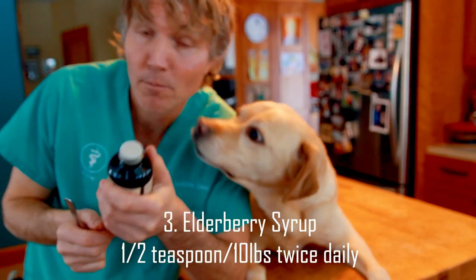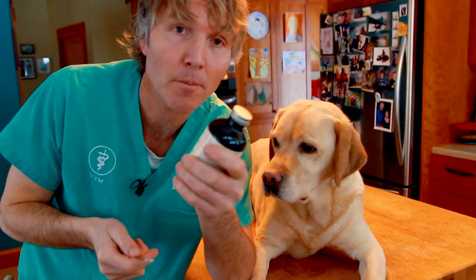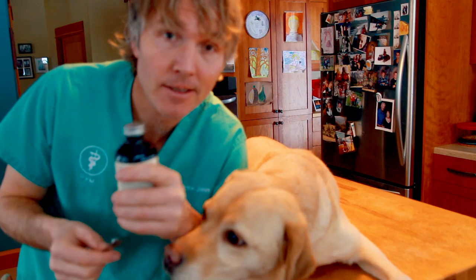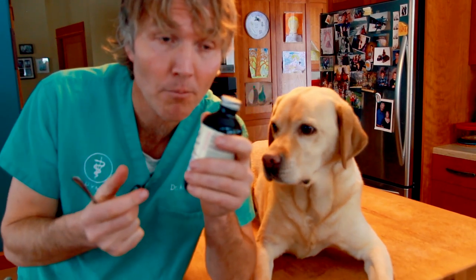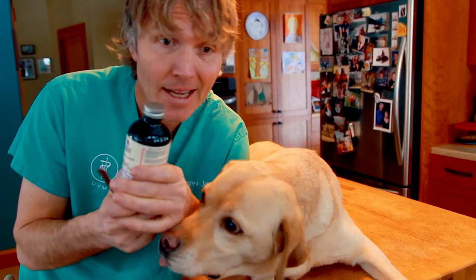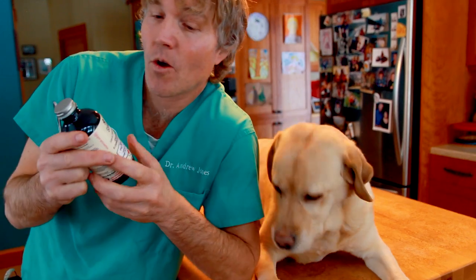Elderberry is a North American plant. It has a pile of research behind it being beneficial for colds along with flus. I'll put a link to some of those studies below. So of all the different plant products I'm really keen on when we're dealing with respiratory infections and kennel cough, this is right up there, up to the top of the list.